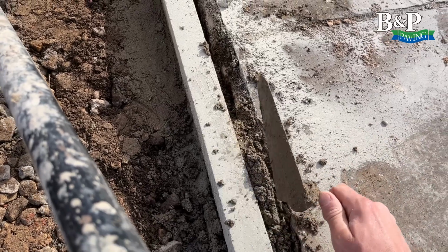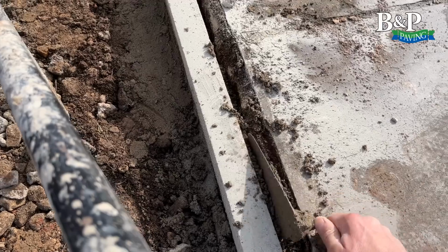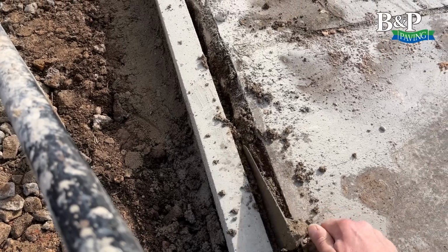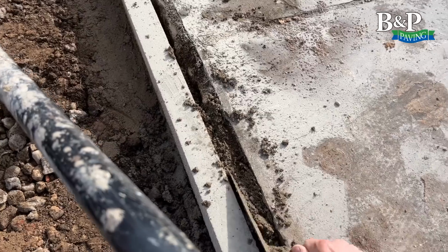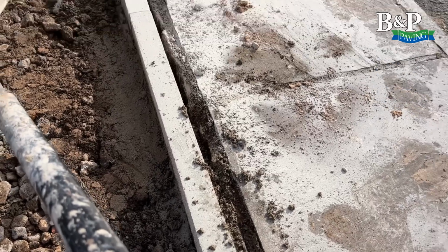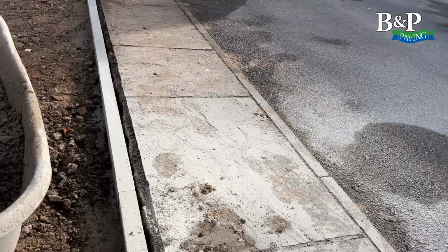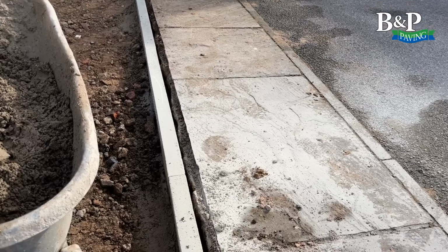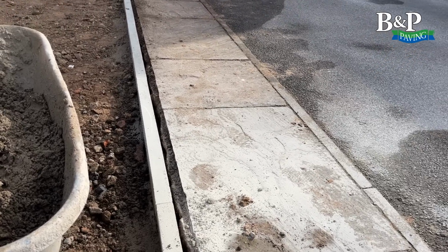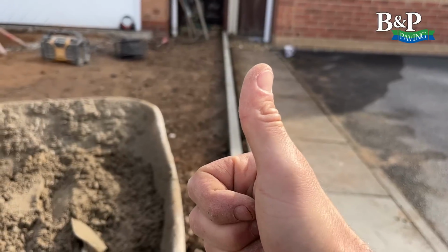Hard to do and film at the same time, but you want to really compress that down. Can't state how important it is to compress it. That's going to go in there, and then afterwards, when that's in all the way up, I'm going to give this a wash down, allow some water to go on the top, and then float it off nice and smooth. Lovely jubbly.